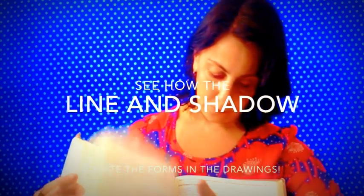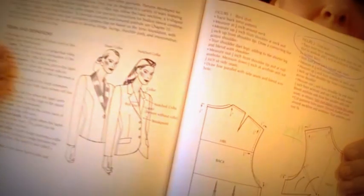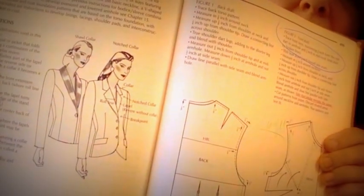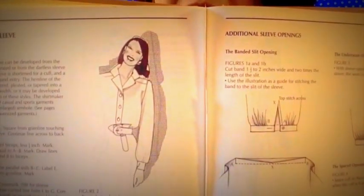Aside from showing you what the slipper set looks like, you get these drawings. There we go. They show you how they did the shine, how they drew the darts and the collar. I think it's very useful to see how those basic shadows are drawn. Forget the style, just the shading and the detail.